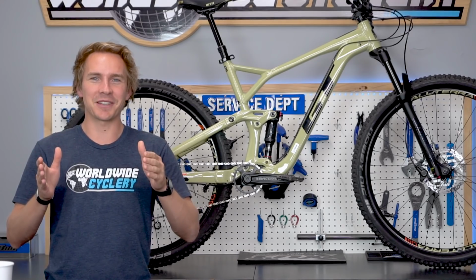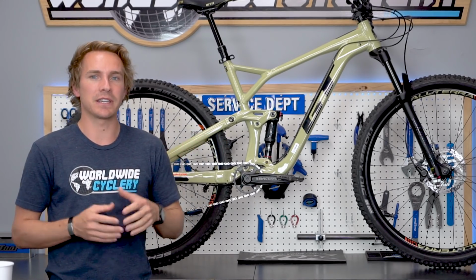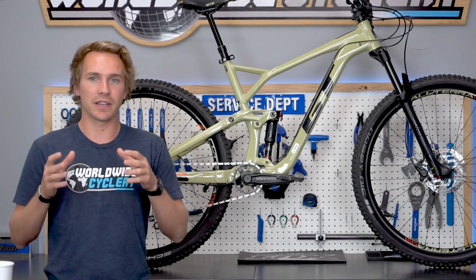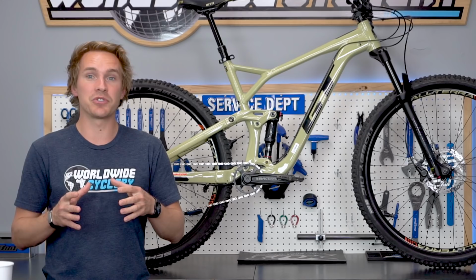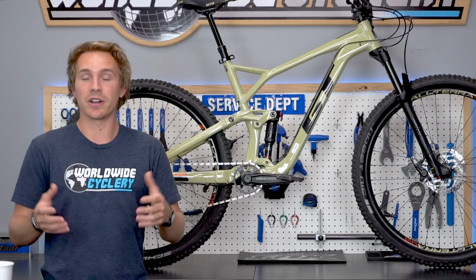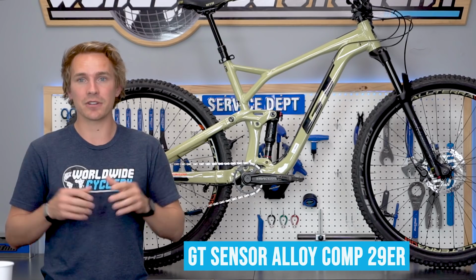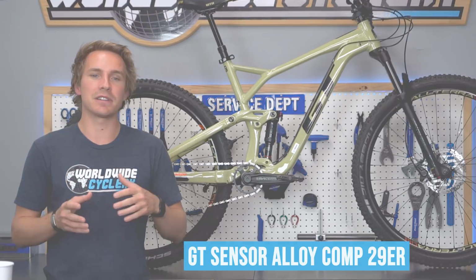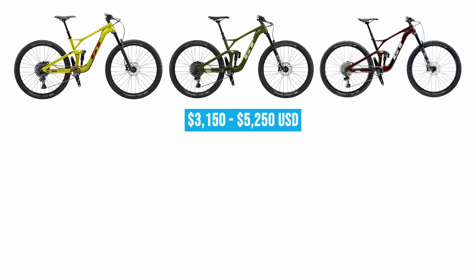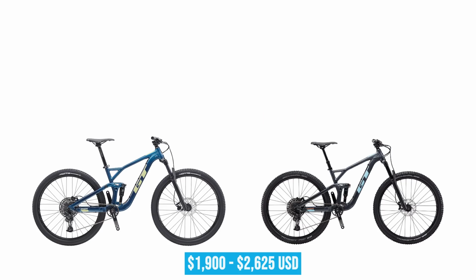Let's just talk about what price point you're at and who this bike makes the most sense for. And the reason we wanted to feature GT is because there's a lot of riders out there who have got a hardtail, are falling in love with the sport, really enjoying themselves, and want to step into a full suspension bike, and their budget is $3,000 or under. That's where GT is really shining these days, and this one in particular is the Alloy Comp Sensor. The Sensor series is their trail bike series. They have 3 carbon models going from $3,150 to $5,250, and 2 alloy models from $1,900 to $2,625. This one, the Alloy Comp, is the $2,625, and this is kind of the perfect bike at $2,625.